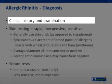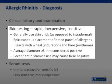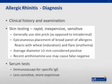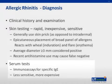Allergic rhinitis is primarily diagnosed by history and physical. This is supported by the use of immediate hypersensitivity skin prick tests. The main allergenic protein is placed in the epicutaneous part of the skin. After 15 minutes, if the patient is sensitized to the allergen, a wheal or raised circle with induration and/or a flare or redness will appear. Serum tests are used if patients cannot come off antihistamines due to symptoms or if skin tests do not correlate with clinical history.